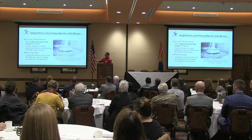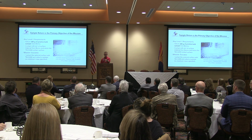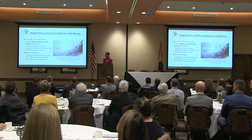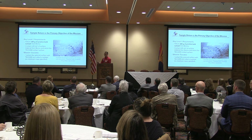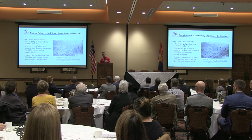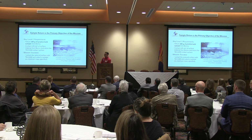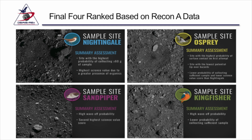We are required to bring back at least 60 grams, which is about a coffee cup full of material. The engineers designed it to pick up over twice that amount. And even in the case where there's large rocks obstructing the filter, we still exceed the design requirement. So we're confident if we can get the spacecraft to that crater site, then we will be able to collect the material and meet our requirements.